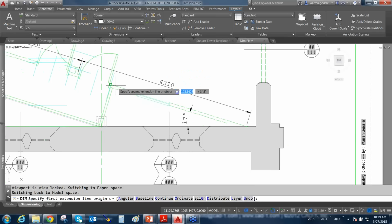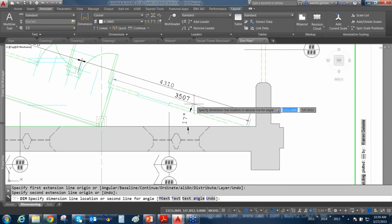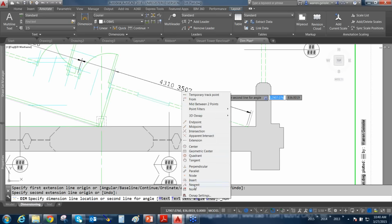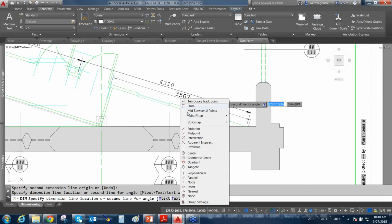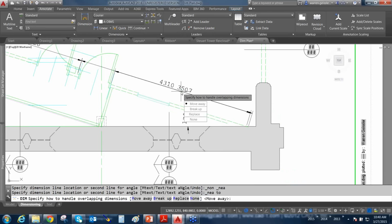As an example, maybe I want to do a new dimension from here to down there. And you know what? I want to move it right about in line with this dimension that's already there. And I picked non. I meant nearest. I don't know how many times you all use nearest. So I want it to be in line with this dimension right here. When you pick over top of an existing dimension, the program goes, no, sacre bleu, that's bad drafting. So you need to change this.